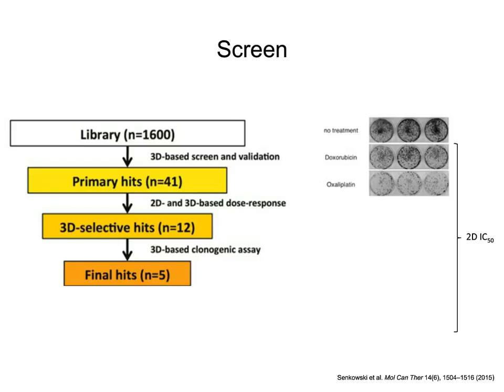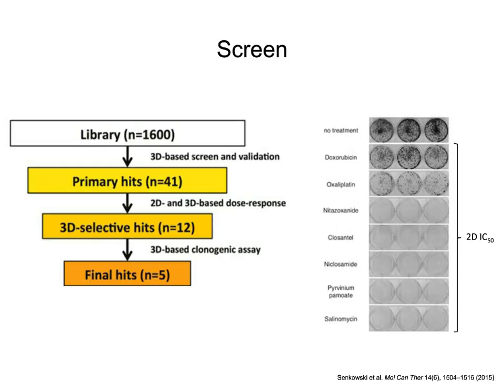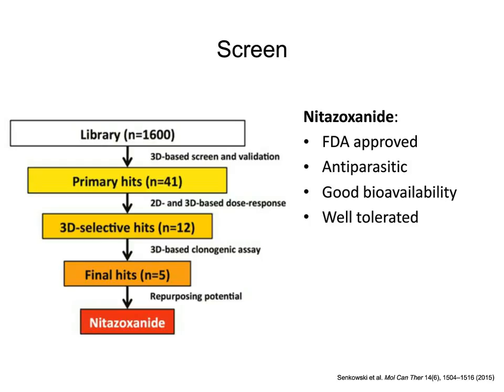However, there were 5 drugs that abrogated the colony formation completely. And out of these 5 drugs, we chose one, nitazoxanide, as the most interesting one, because this is an FDA-approved antiparasitic agent that reaches very high plasma concentrations with virtually no side effects.